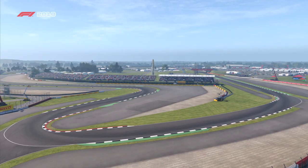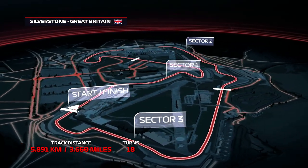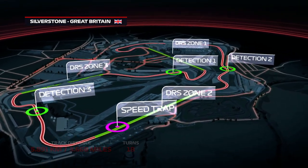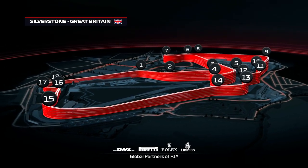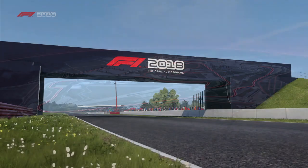With good opportunities to overtake at the end of the Wellington and Hangar Straights, there's a lot of potential for close action around the 3.6 miles of the Silverstone circuit. With 18 corners and average lap speeds of around 145 miles per hour, it's also one of the longest and quickest circuits on the calendar.